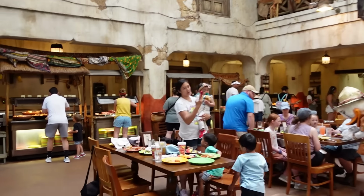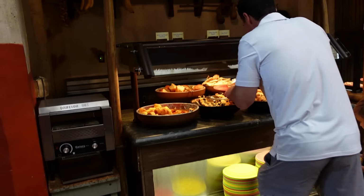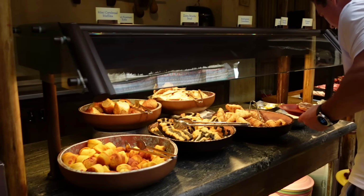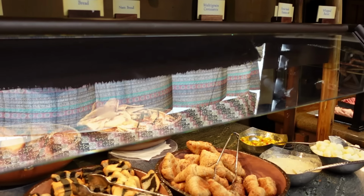So I'm loving the vibe of the restaurant, and I love a good buffet, trust me. It's just so much easier than waiting for food to be cooked, especially when you're really hungry. And it looks like tons and tons of great options here. I'm not that crazy about these signs.